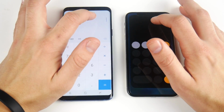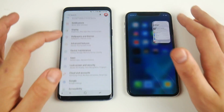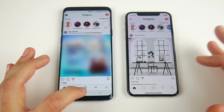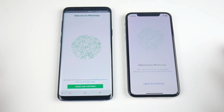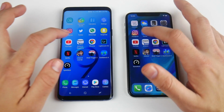Let's go into calculator, and that is the S9 Plus. Settings, that's the S9 Plus coming home. Let's go into Instagram, and that is the S9 Plus coming home. Let's go into Twitter. That's the S9 Plus. Let's go into WhatsApp. S9 Plus slightly. Snapchat. That's the iPhone 10.